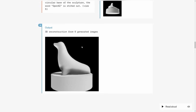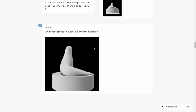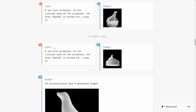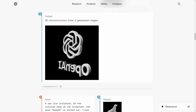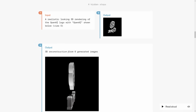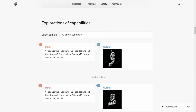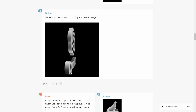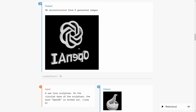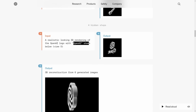But I'm guessing that maybe this might just be like a smaller video model version I kind of saw in there, because if you can't actually get the file, then I'm guessing that this is just some video synthesis technique, because it says 3D reconstruction from 6 generated images. So I'm guessing it generated one image, rotated it, and then generated the 3D object video from that, which is pretty incredible. So you can see right here a realistic looking 3D rendering of the OpenAI logo shown below.